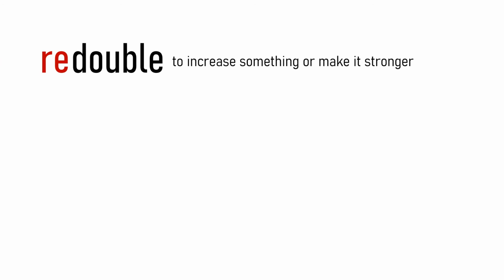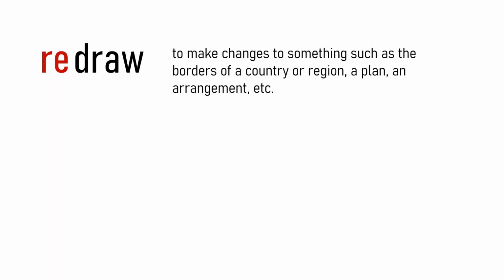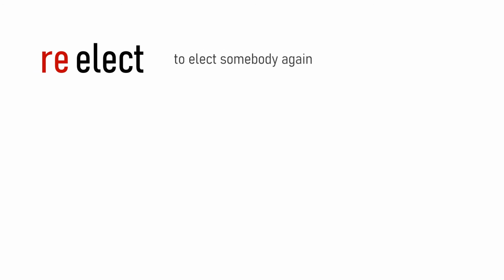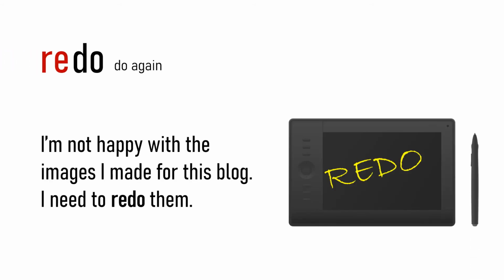Redouble. The team will have to redouble its efforts to get this project completed on schedule. Redraw. After the war, Europe looked very different. The map of Europe was completely redrawn. Re-elect. Justin Trudeau was just re-elected Prime Minister of Canada. Redo. I'm not happy with the images I made for this blog. I need to redo them.